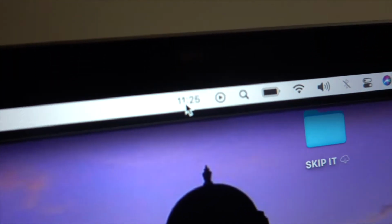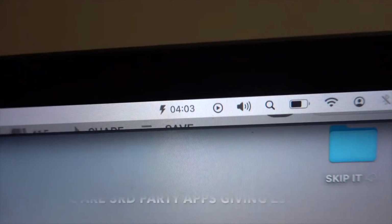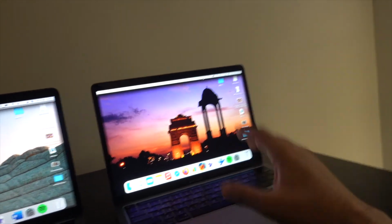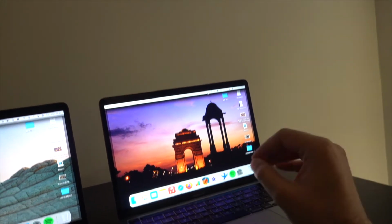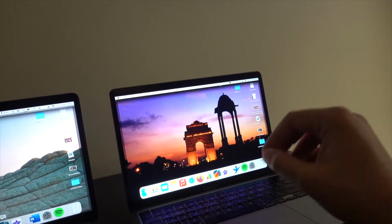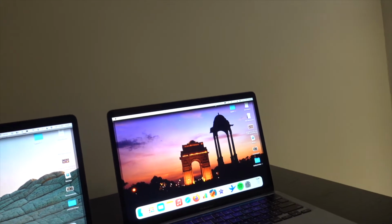Now, it says here 11 hours, 25 minutes on the present battery. And here it says 4 hours, 3 minutes. Of course, these are not correct. But I can assure you that on a single charge, the MacBook will give you at least 12 hours of screen on time, especially a new one. Have I ever gone below 30%? Nah, I just keep charging it. When it reaches 30%, I'll charge it to 100.